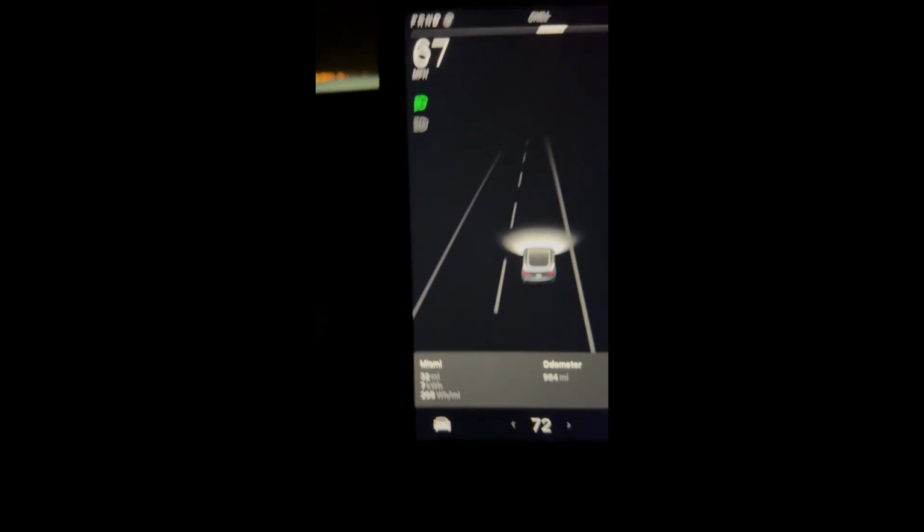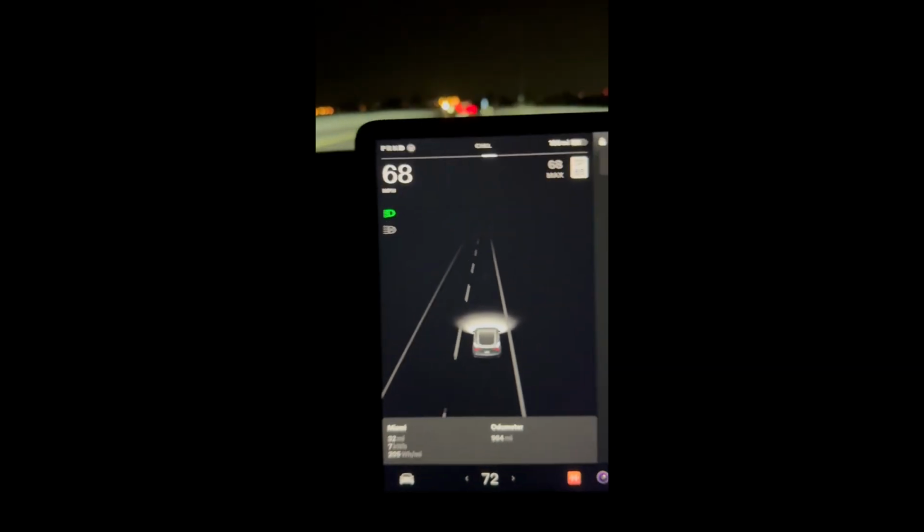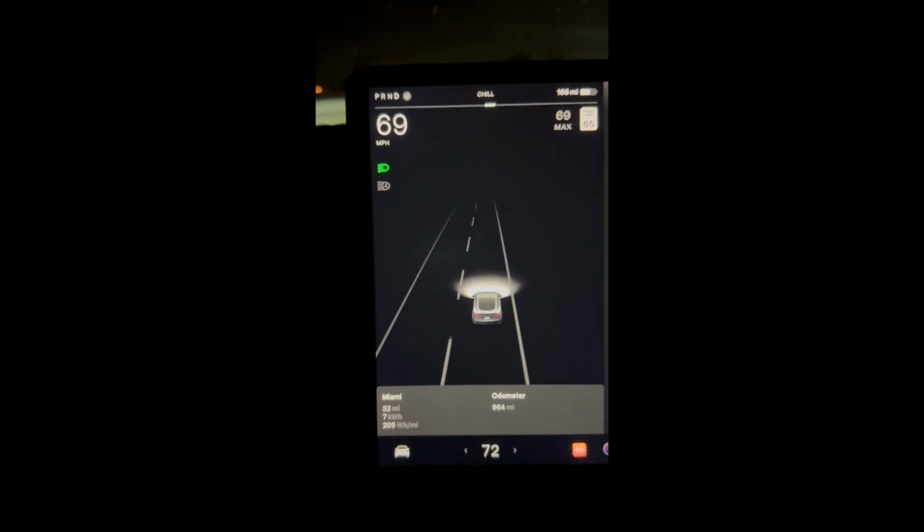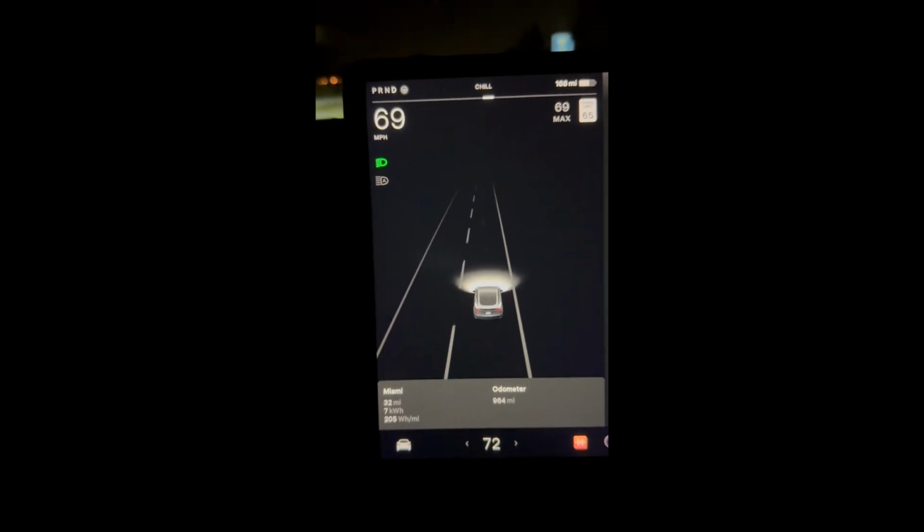I just crossed over the Skyway Bridge again. I'm heading down to Fort Lauderdale, Miami area. So again, we're going to check in when we get closer to the supercharger, but so far so good on the mile estimates.